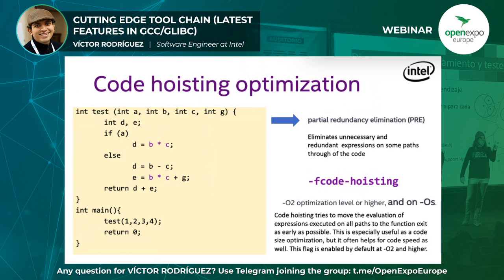That is created with -fcode-hoisting. -fcode-hoisting lives in the -O2 optimization level or higher. And also, this is important, in -Os.